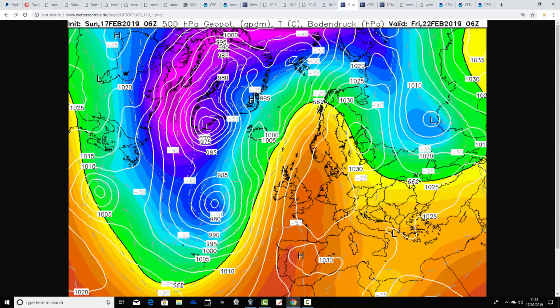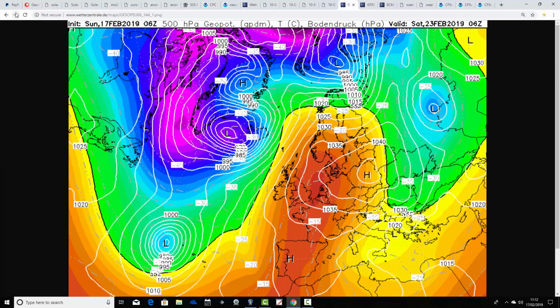So we go through to the end of next week. High pressure's back in control, sitting over to the east of the country. We're pulling up very mild air from southern climes, coming up from the Mediterranean, and that goes on into next weekend too. So this is Saturday next weekend. High pressure is centred over Germany and Poland, and it's bringing in these very mild southerly, southeasterly winds.